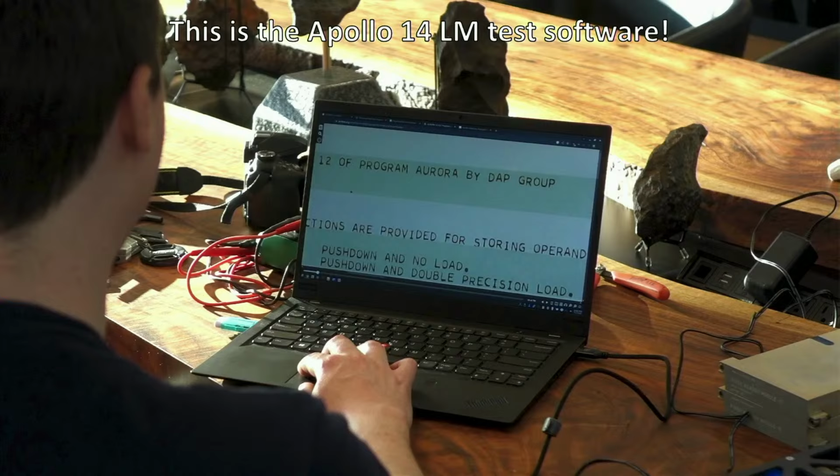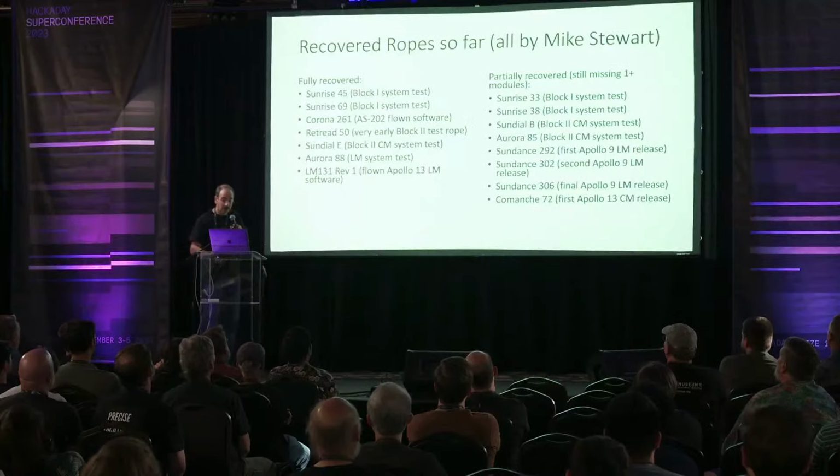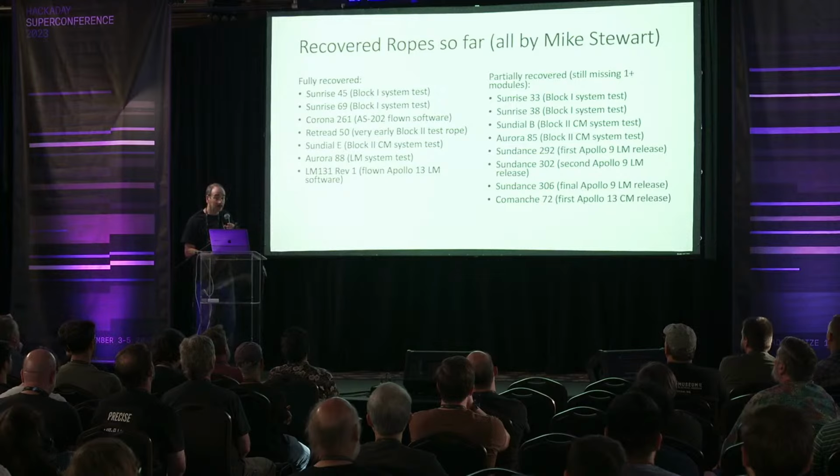But we got the Apollo 14 LEM test software, which we didn't have before. Recovered ropes, so this is still a continuing story. More episodes coming, so this is what we have done so far. We have a fairly complete library of stuff, and modules keep coming. You'd think they would all be lost, but no, they are around.